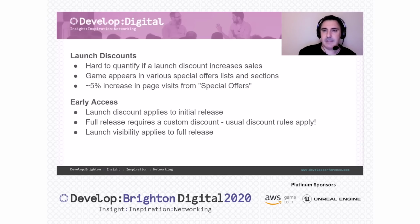Another thing about early access is launch visibility doesn't apply until you go to full release. You do get some visibility when you launch in early access, but your biggest spike of visibility will come when you transition to full release. So if you are launching an early access game, don't be surprised if your impressions and visits are quite low initially.